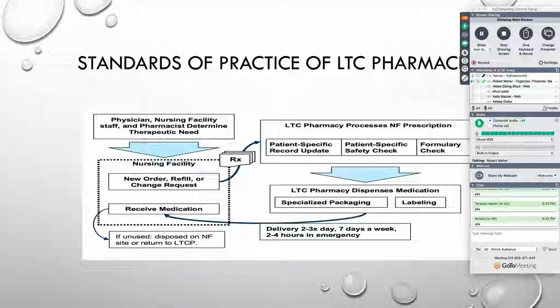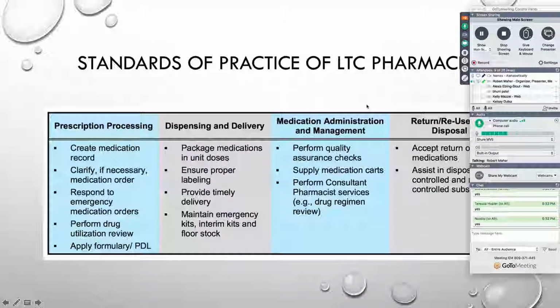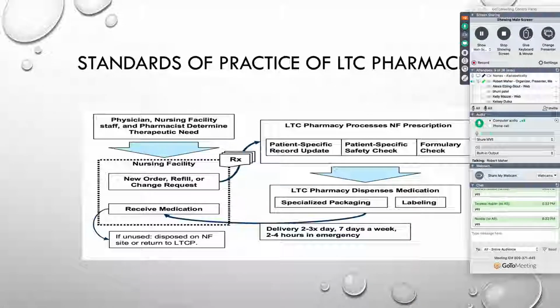Okay? So one of the things, if we look at the standard of practice of long-term care, is that long-term care is sort of a hybrid between community pharmacy and hospital. And like I said, tonight's lecture is a snapshot of things we've talked about in prior ones. In long-term care facilities, where the residents reside, most of the time the pharmacy doesn't reside. But a closed door long-term care pharmacy, which is usually the one that has the contract with the nursing home, provides a couple different services.